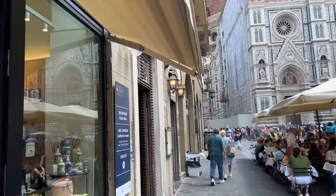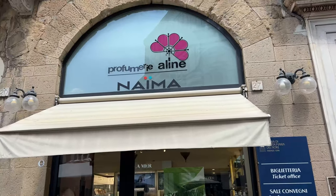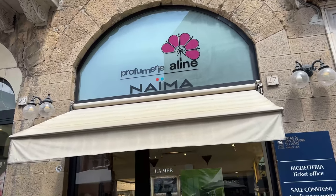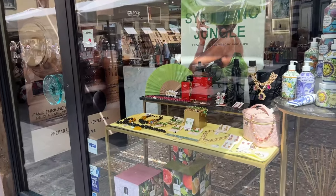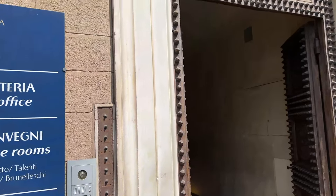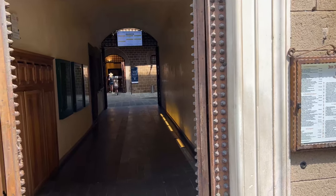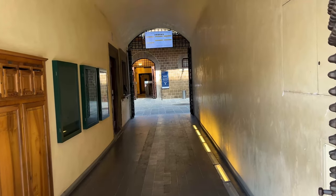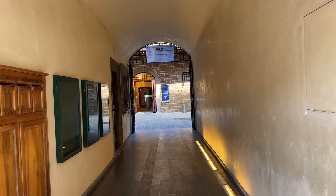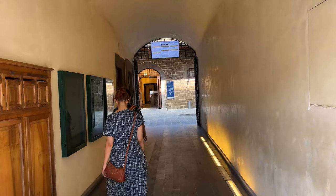What's the next shop? This one. Let's go from far. This is the perfume shop and the products of Bellezza Beauty. The next one, I think it's a hotel or no, it's a museum, I think. Yeah, biblioteca, biglietteria it's written. Biglietteria, it's over there. Also it has ingresso.